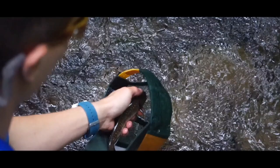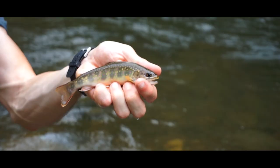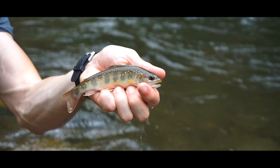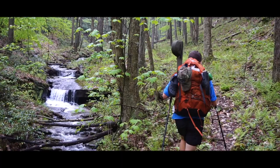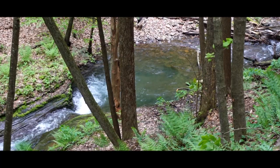The great thing about Pennsylvania is that you don't have to try too hard to catch brook trout. Across a lot of the state, you can park along the side of the road and have access to miles of pristine water within a short walking distance. But in some cases, if you put in a little extra effort and get off the beaten path, you can discover your own private water that may even hold that trophy brook trout of a lifetime.